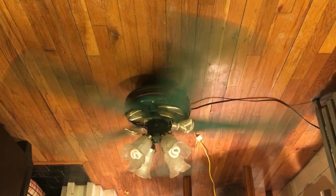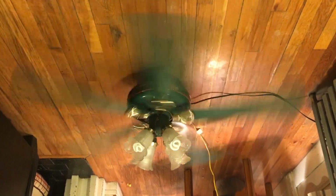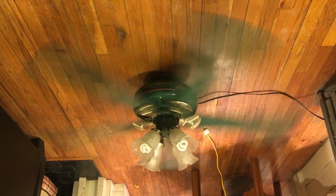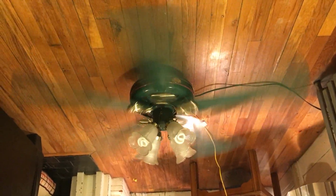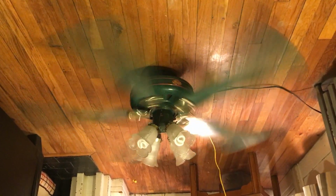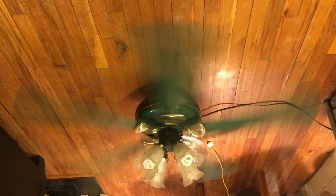Now for high. And this fan does go pretty fast on high. Yeah, you can probably see the curtain moving around. Yeah, it was a good old Hunter, I'll tell you that. The fan's barely wobbling at all. A lot of the fans do sway a little bit when I floor test them, but this one moves very little. Usually some of the fans that I floor tested that are white move somewhat.